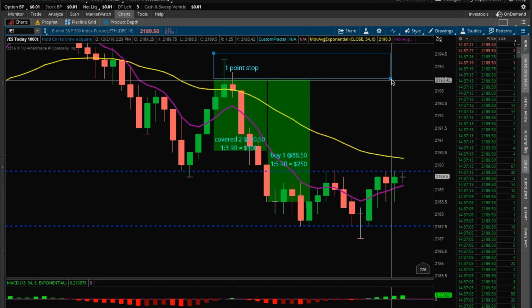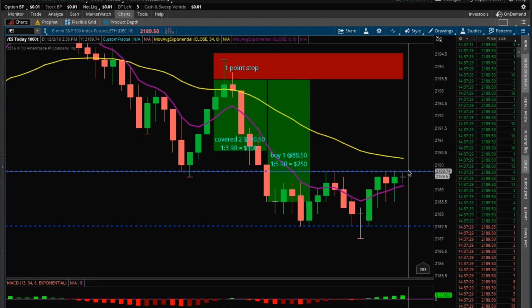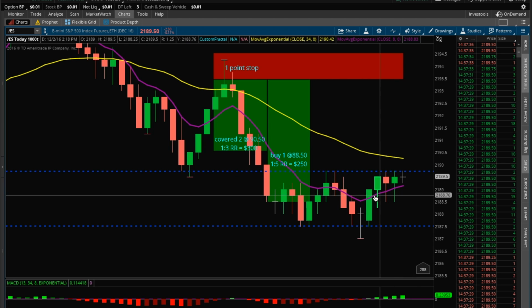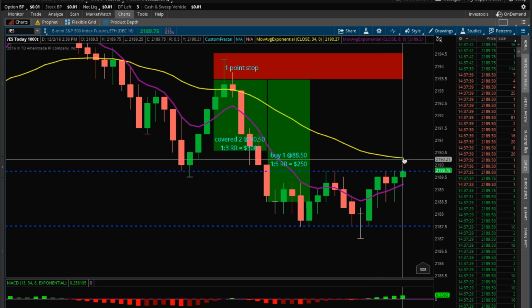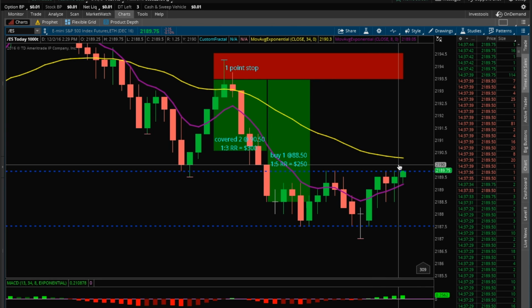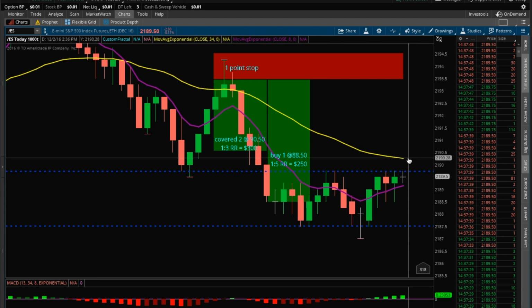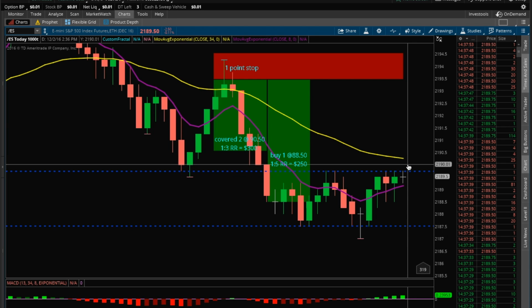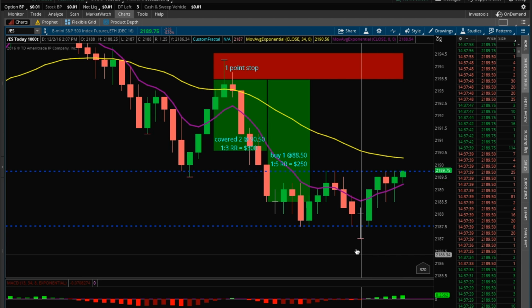Hey guys, another update here. As you can see, I'm about to get stopped out at 21.90. Price closed above the 8 EMA and has been riding the 8 EMA up. I'm getting out at 21.90. I mean, it can literally go right here to the 34 and continue lower, but you know, once this breaks, I'm out. Those are my rules.